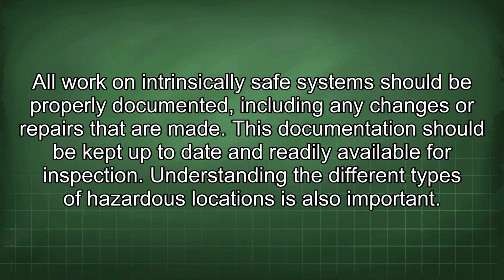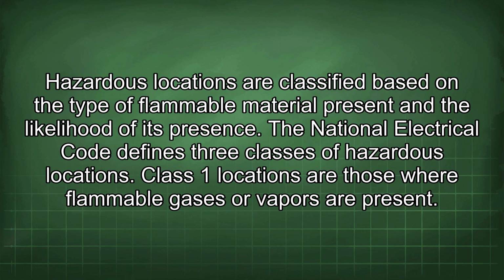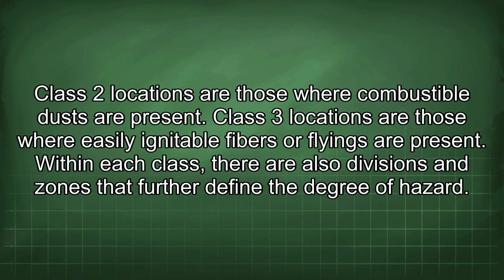Understanding the different types of hazardous locations is also important. Hazardous locations are classified based on the type of flammable material present and the likelihood of its presence. The National Electrical Code defines 3 classes of hazardous locations. Class 1 locations are those where flammable gases or vapors are present. Class 2 locations are those where combustible dusts are present. Class 3 locations are those where easily ignitable fibers or flyings are present.